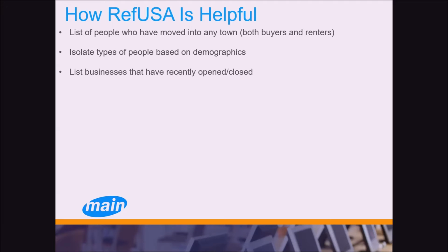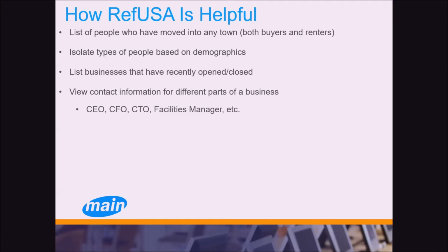You can also take a look at businesses in any sector or all sectors or of a certain size or in a certain area that have recently opened and closed. So I suppose that could help you out with where your competition could be. You can also drill down and look at individual contact information for different levels of employee at the company themselves. So particularly if they're a publicly traded company, you can already get that, but not everyone's publicly traded. So if you want to know the CEO, CFO, CTO, all sorts of different titles, all that information is listed for these different companies.